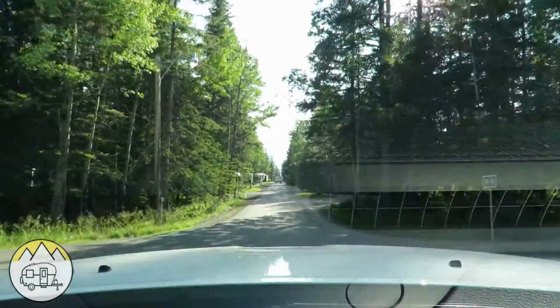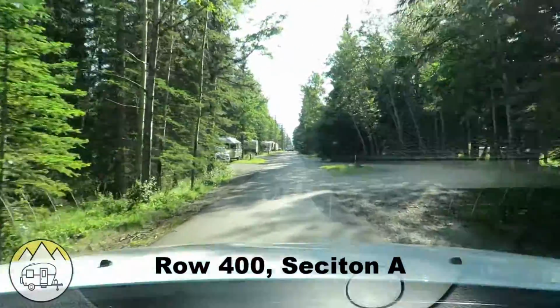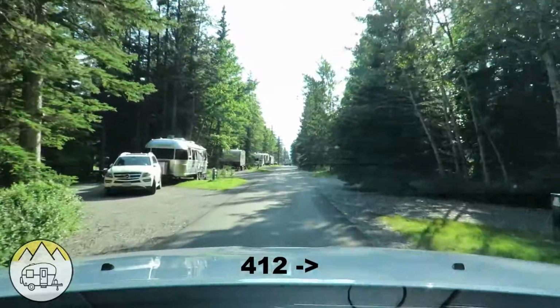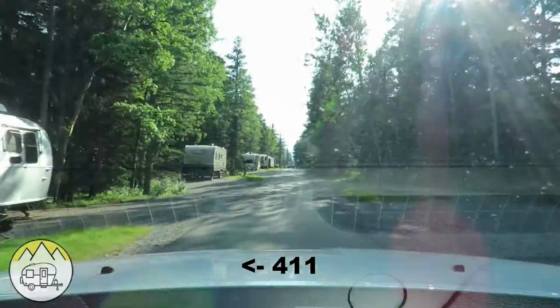We're going to pass over into the A section. Again, just a reminder, the A section is all single sites, each drive 1 unit. Only the B and C have shared drives at the beginning and the end of each section.